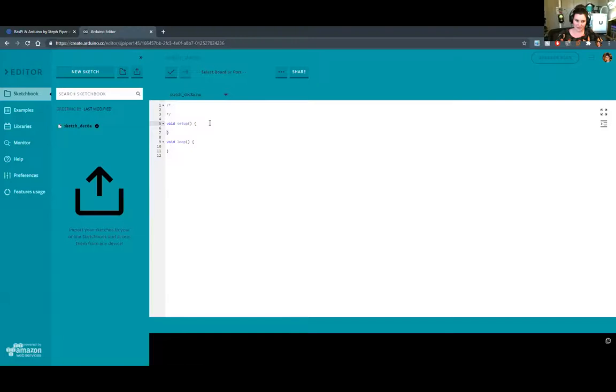You would go in here and say things like, I want this connected up to pin one as an output, and I want this connected up to pin two as an input. Then down in your void loop area, you write the code that gets cycled continuously. So stuff like, I want this light to turn on, then I want there to be a delay, then I want it to turn off, and then another delay.